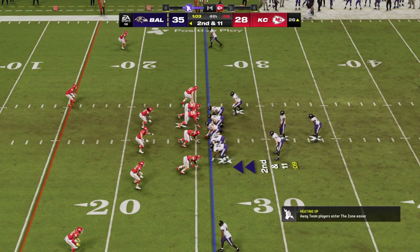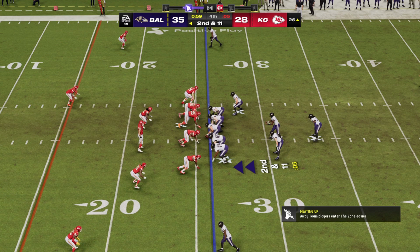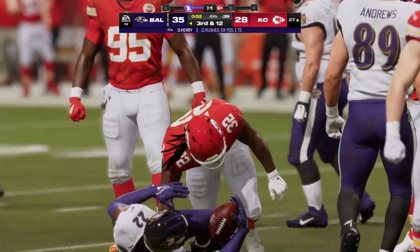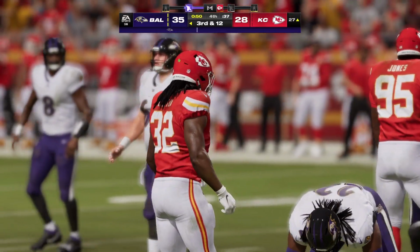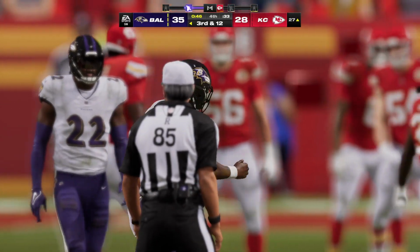Second and 11 now. Henry out of the pistol. He's going to have to protect the football and take his lumps here at this stage of the game as they stop him behind the line. Charles, why didn't they just take the knee there?